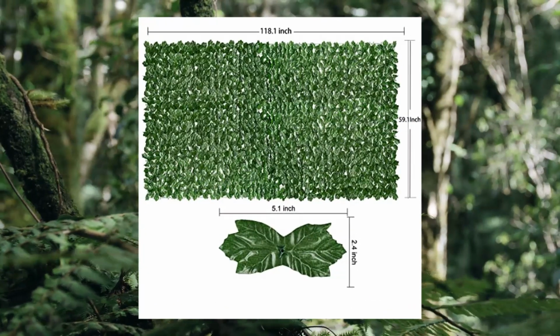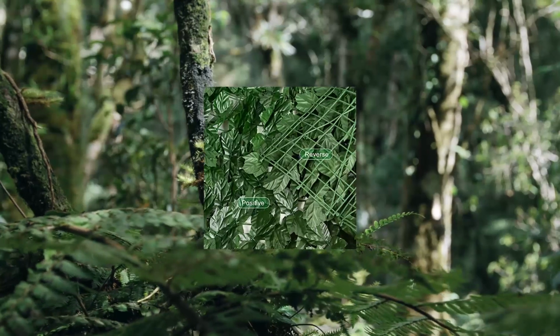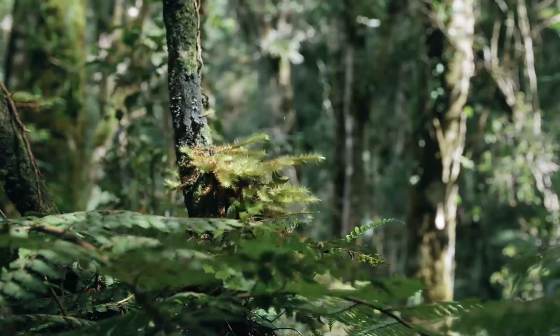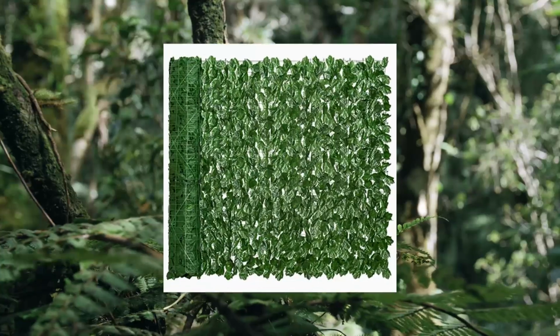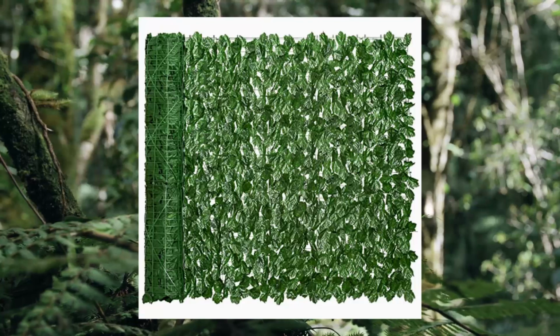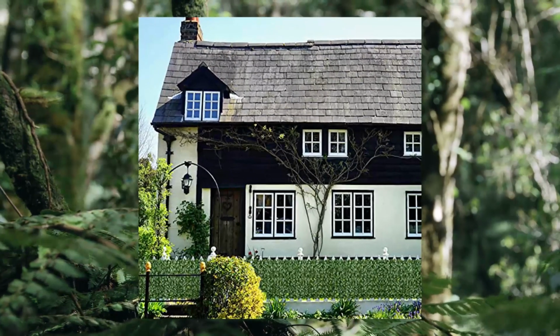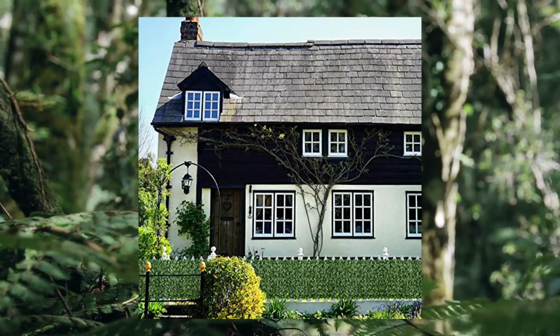Overall dimensions sewn 118.1L x 59.1W. Tip: all of our products' sizes are folded and put into 39-inch long bags. When you receive the product, you need to open and unfold the fences to get the real size products.